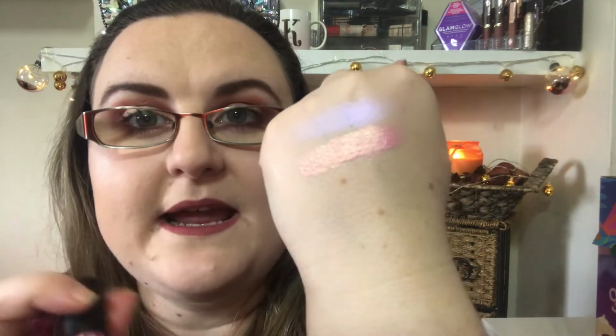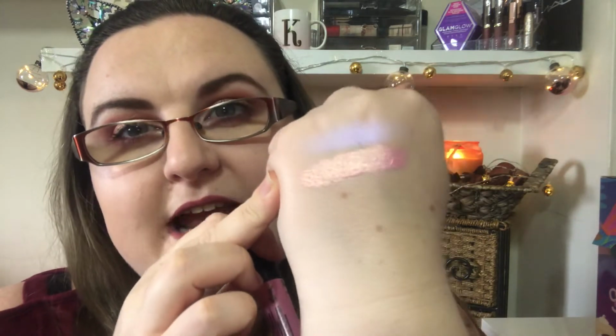It's like pink, but it's got like a reflecting of soft peach in there as well, and gold. I think there's gold in there as well, so absolutely pretty. Definitely looking forward to using that shade.